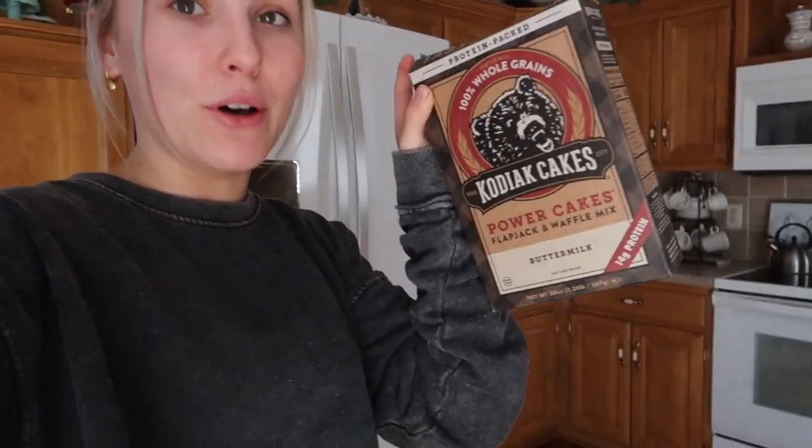This morning I'm gonna have some protein waffles. This is my favorite, the buttermilk by Kodiak. Love it. I'm gonna use my mini waffle maker, do a serving of that, and then head to the gym. It sounds so good.